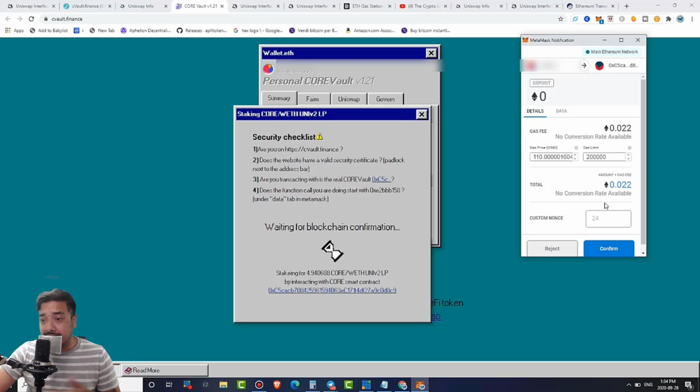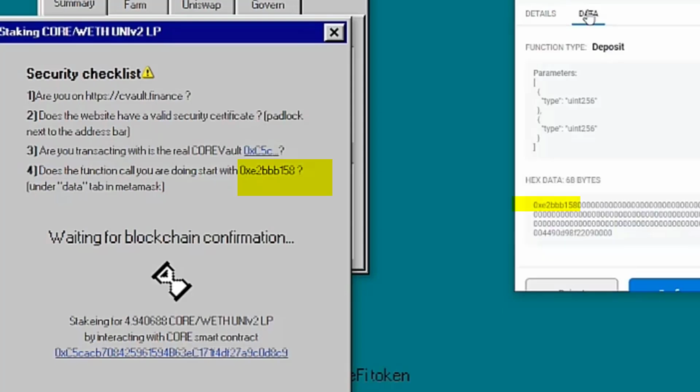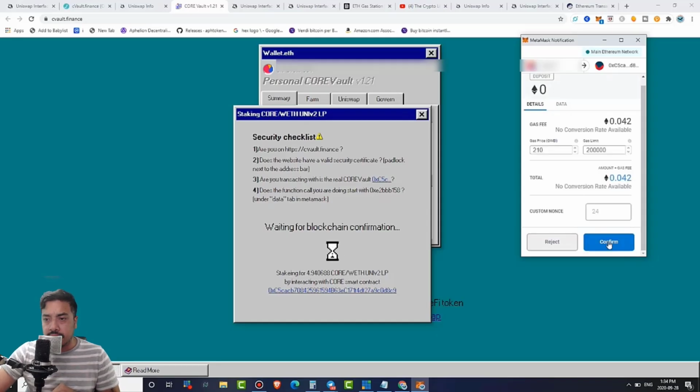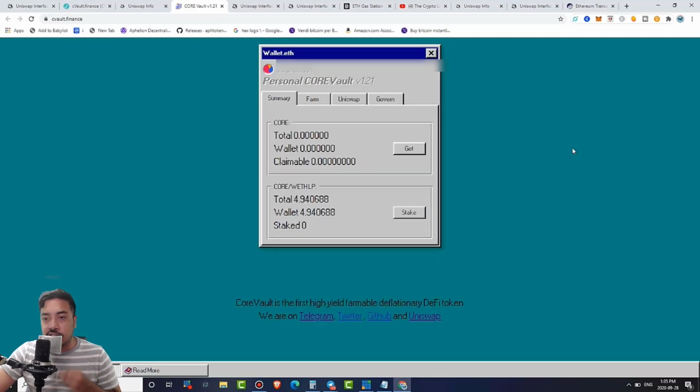It's 10K I'm dealing with here, so for me, I'm going to double check my stuff. It says to make sure you're on the correct website and make sure that the contract address is that of what shows over there. As we can see, we could confirm this right there. They do match up. Okay, ladies and gentlemen, we are in business here. I'm going to confirm once again, pay those gas fees. Let's see what's up. This is pretty much the final stages, ladies and gentlemen.